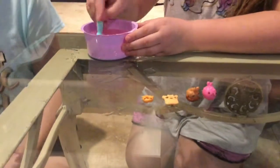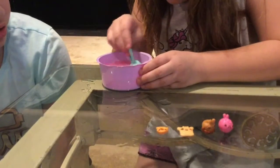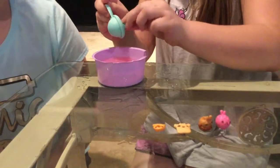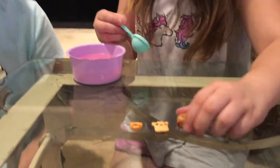Grab some cereal. I'm hungry, even though I just ate lunch. That's funny. Okay, I got something. Ooh, what'd you get? It's a cat balloon. I got a cat balloon. It's Lucky Charms. It's Lucky Charms. Cat. Who likes Lucky Charms?